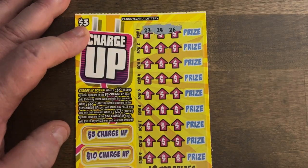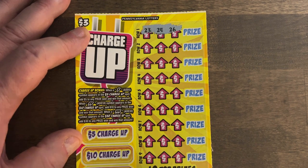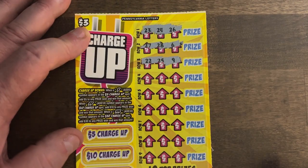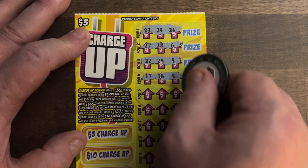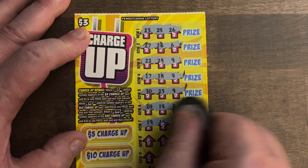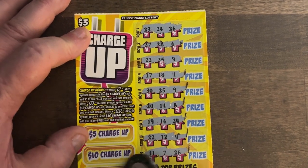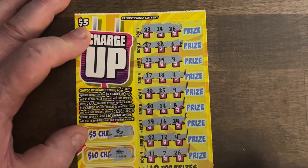23, 24. I'm not sure if you're revealing three like numbers. I don't know. We'll have to check. Evidently not. I don't see that because it doesn't say anything about matching any numbers. And I don't think that you can play this separately. But we'll see. See? No bonus. Try again. And no bonus.